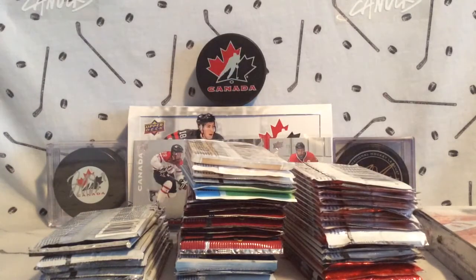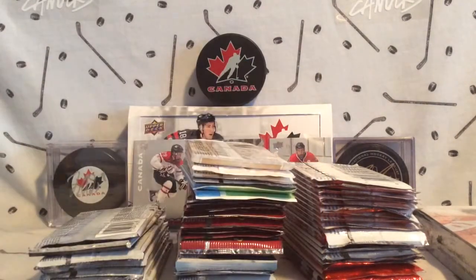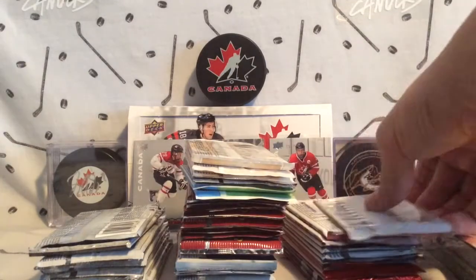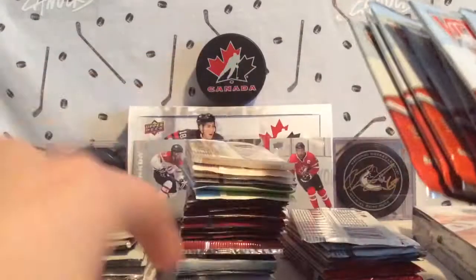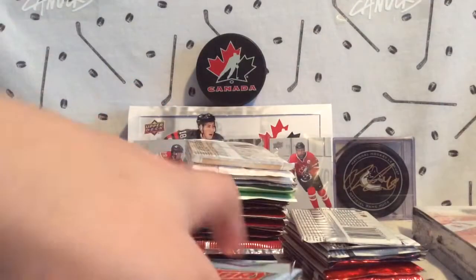First three packs we have here: 1991 Topps Hockey, and we have 1990 Pro Set. That finishes off our 90s, I believe, other than, I think, one more pack. And then we have quite a few packs of Victory 10-11, because I get these for free from my LCS. 1, 2, 3, 4, 5, 6, 7, 8, 9, 10, 11, 12 packs of Victory.